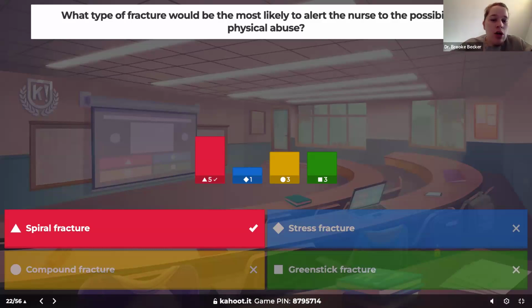Okay, spiral fracture. So spiral fractures require a twist kind of injury. So it's usually more indicative of abuse.